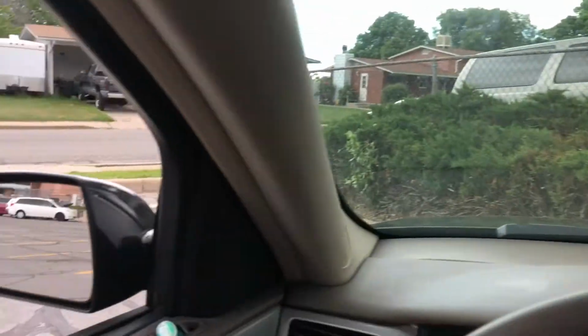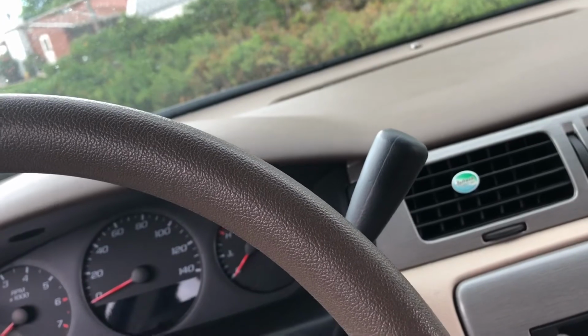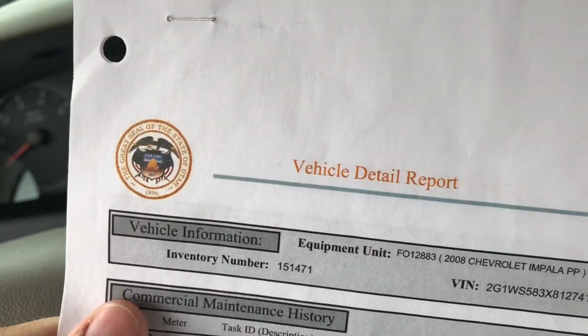I apologize about that stop in the video. We actually had to change locations of where we're recording this video. But that last paper you guys seen, that was just a service log of a wheel alignment that I've had done. But I found another goodie that came with this car when I got it. Look at this.